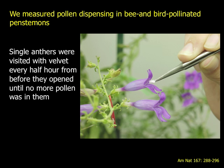So we pretended we were bees by cutting little pieces of velvet, and we take the piece of velvet and rub it against the anthers every half hour, and then we would go back and melt the velvet on a slide and count the number of pollen grains under the microscope. You can imagine this is incredibly tedious, like counting thousands of pollen grains on velvet under a microscope for lots of species. And we more or less gave up eventually, but I'll show you the data for the ones we did do.